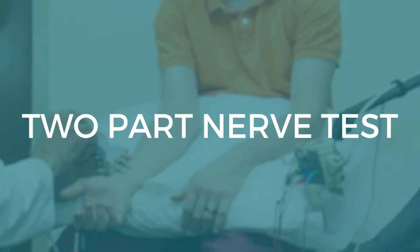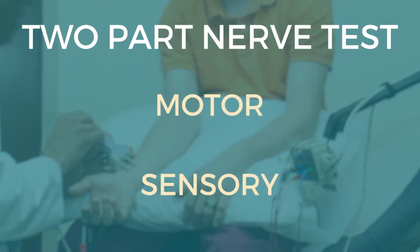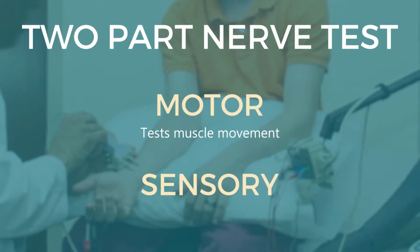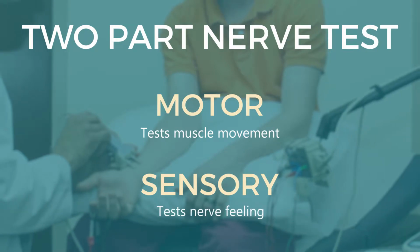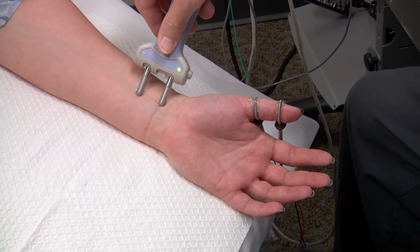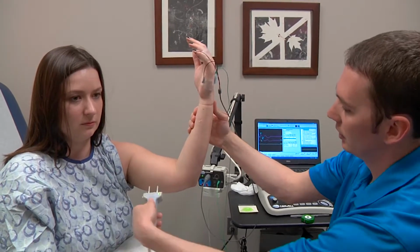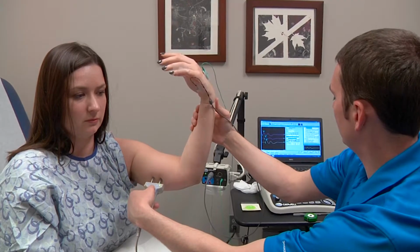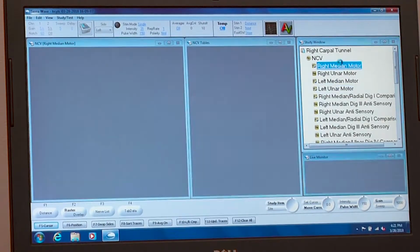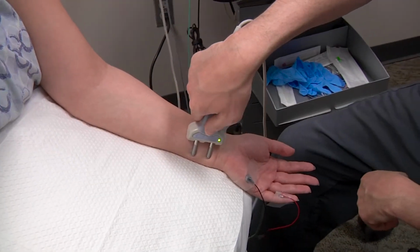So with the nerve conduction studies, there are two parts, the motor part and the sensory part. Motor to check the part of the nervous system with which you move your body parts, and sensory with which you feel. And we get the responses by stimulating a nerve with a very small electrical stimulation or a very small shock. This may sound bad, but it's a very simple and benign stimulus and often feels like a tap.